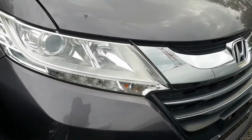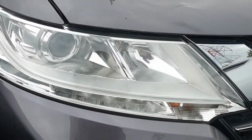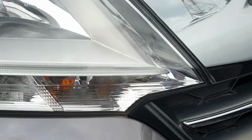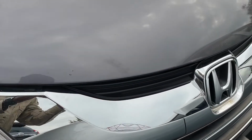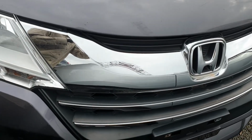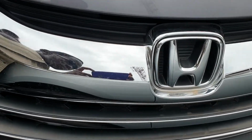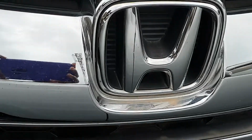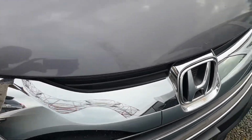Today let's take a look at the 2015 Honda Odyssey. This is the fifth generation that has been in production from 2013 till present. This minivan is available either as a 7 or 8 seater and it competes against the likes of the Toyota Alphard and Nissan Elgrand. In Honda's hierarchy, this minivan is positioned above the Honda Step Wagon.